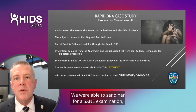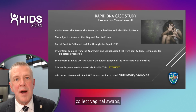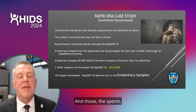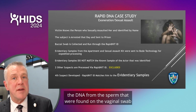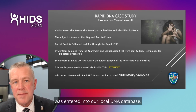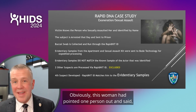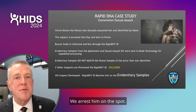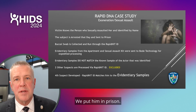We were able to send her for a SANE examination, collect vaginal swabs, and send them to the lab for a very quick turnaround. And the DNA from the sperm that were found on the vaginal swab was entered into our local DNA database. Obviously, this woman had pointed one person out and said, that's the guy that did it. So what did we do? We arrest him on the spot. We say, hey, you're identified. This lady knows you. We put him in prison.